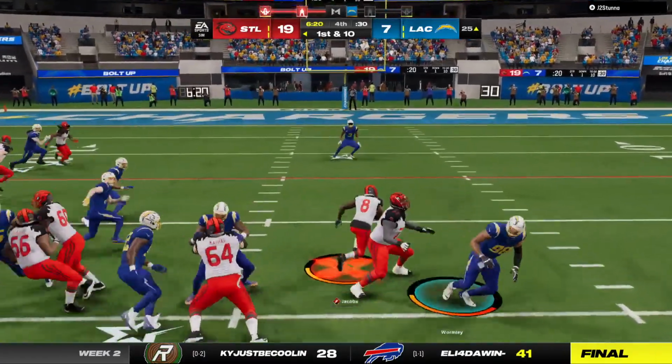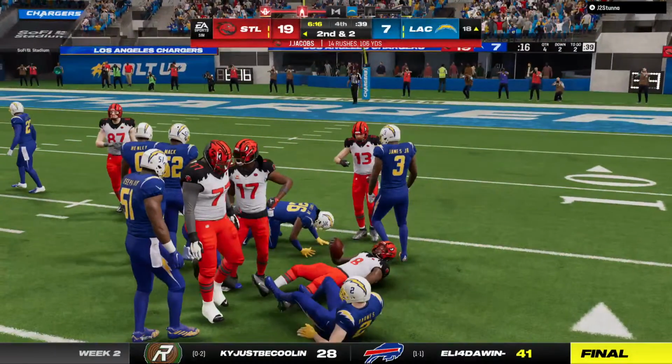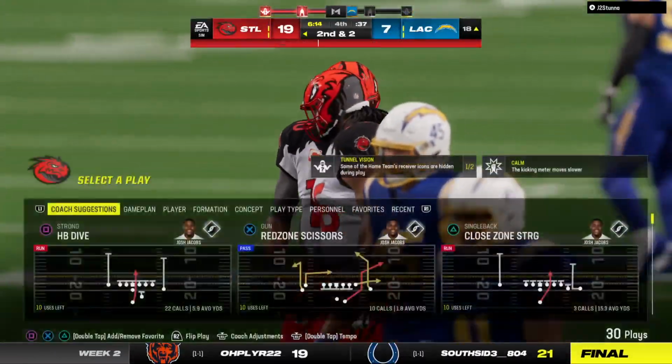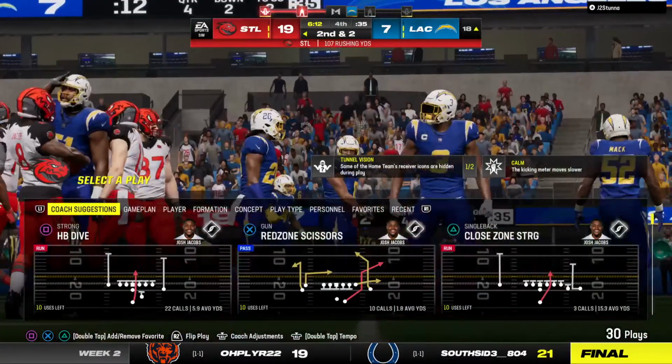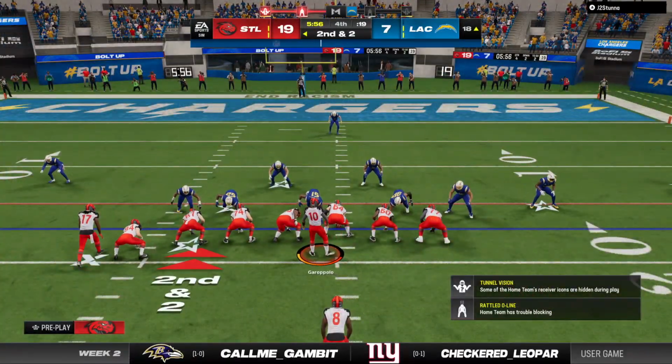On the handoff, this is Jacobs. And they'll get him down after a pickup of 8. 2nd and 2. Well, that's a pretty good drive starter right there, and I don't know, partner, if you're even thinking about sitting on the ball right now. They may just want to run their regular offense.